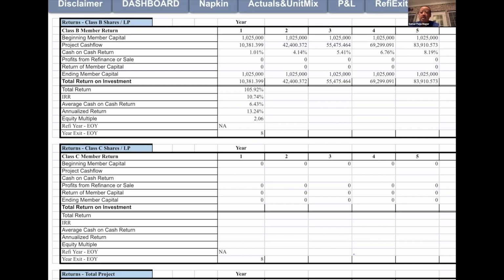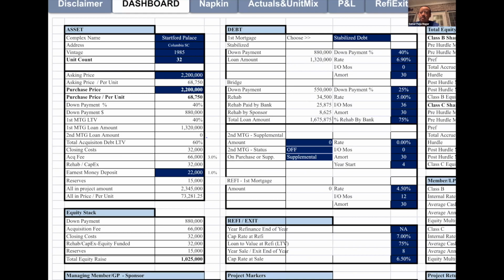Yeah, we didn't put much capex budget. I think I just put in $1,000 per unit, so I put in $32,000, because most of the units are pretty good and the tenants are still staying. Whenever a tenant moves out, that's where we plan to do some carpeting and painting, so really just soft maintenance and repair.